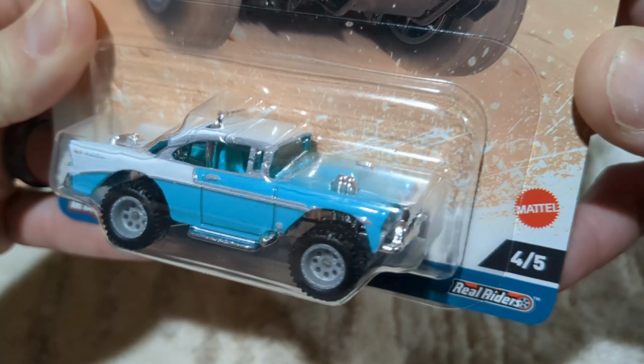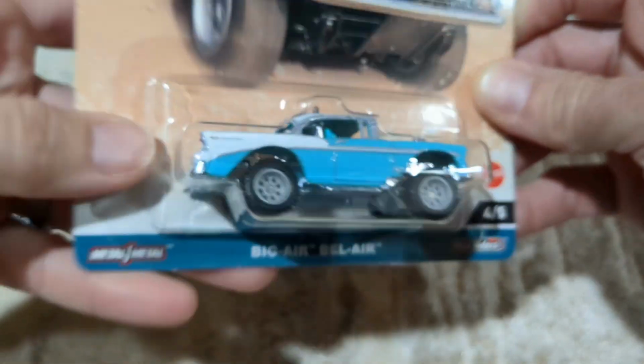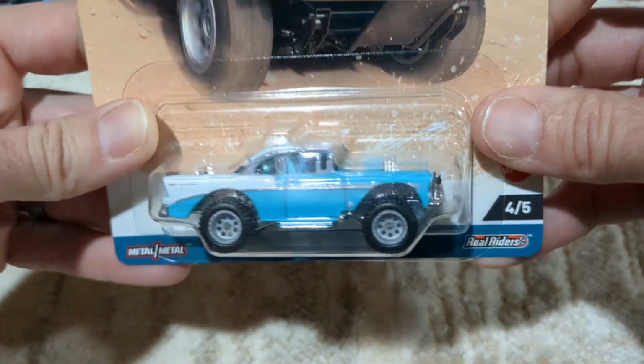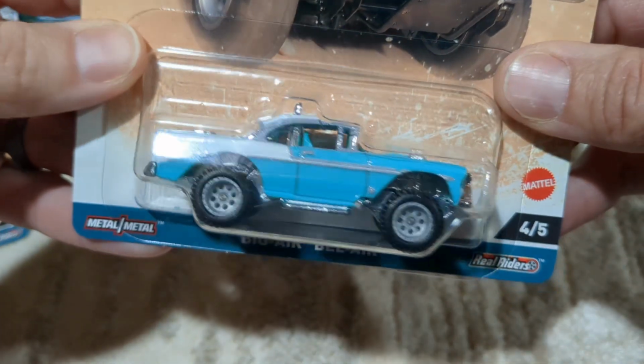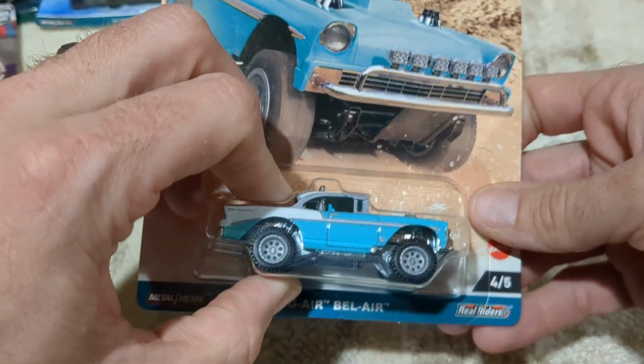I don't know why. The color on it looks good. Normally something like this I'm not crazy about, where they're doing the off-road for a classic car. I was when I was growing up. One of my favorite cars was the off-road Corvette. But I don't know, there's just something about this. It looks really good. So I am going to say that this is a smash for me. Definitely keeping that one.